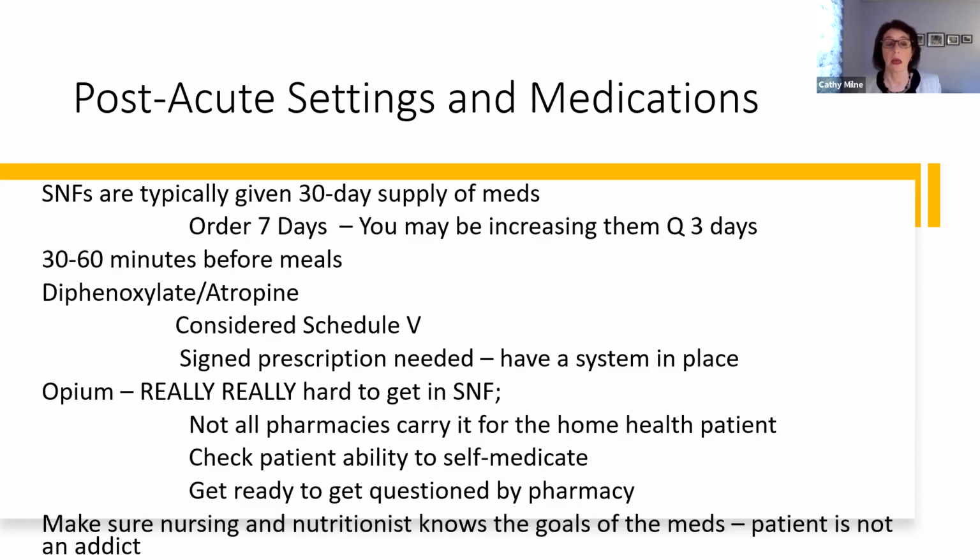A lot of pharmacies don't carry it. The patient, if they're home, you have to make sure they can medicate themselves correctly. And what we want to do is get ready to get questioned by pharmacy. In fact, my ex-daughter-in-law is a DEA agent, and she says when the word opium comes across, there is like a beeline to figure out why this prescriber is ordering opium. So just be ready to be questioned.